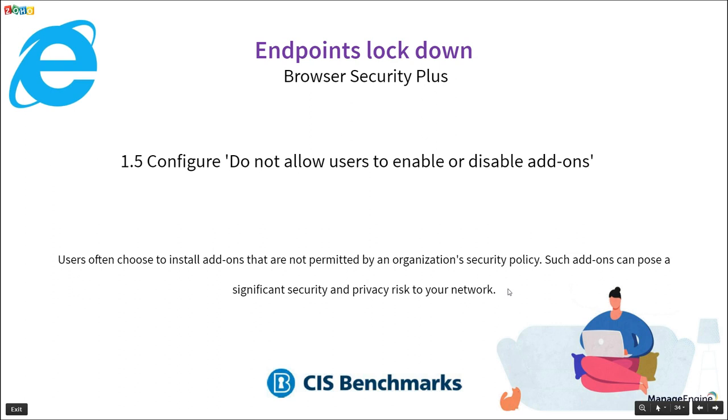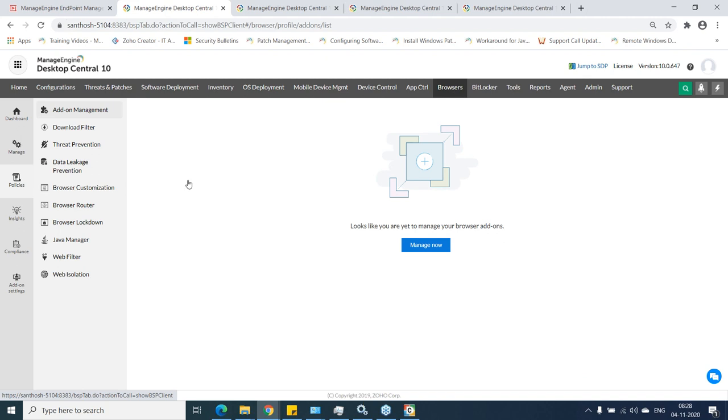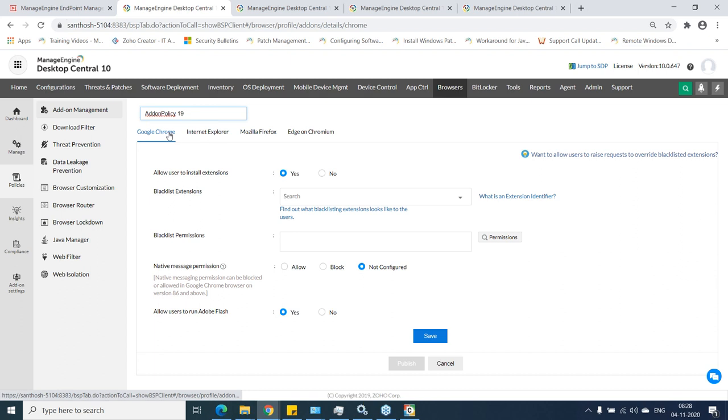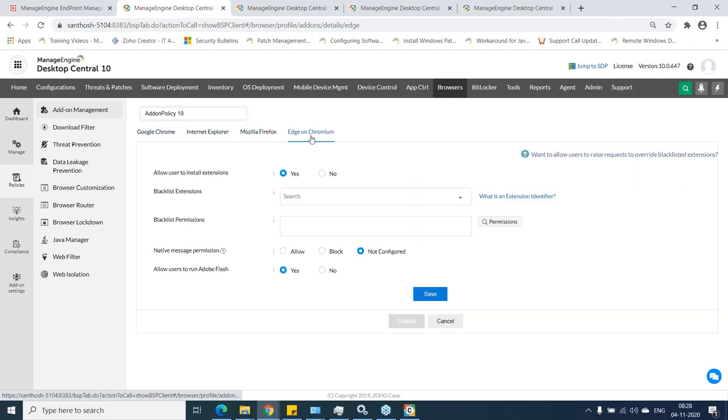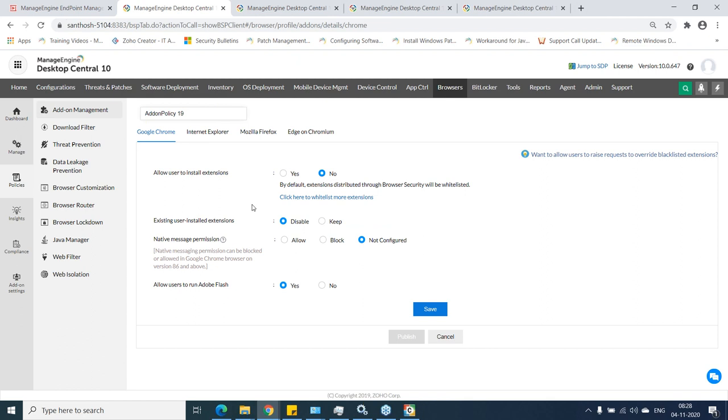To look at the browser security, I have taken a couple of CIS benchmarks that can be achieved using browser security. If you go to CIS benchmarks and search for benchmarks for Internet Explorer, Chrome or Firefox, the different browsers that you have, you will have level one, level two, level three security benchmarks that are required for any organization. If you look at those, some of them are very critical changes that should be there in your environment. I will just take a couple of them to show you how you can do this in the product.